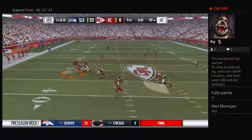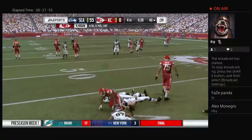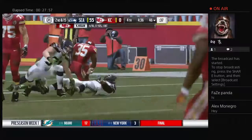To throw now on first down. Out to the flat. That's complete to his running back. So a loss of 5, and it'll be 2nd down.